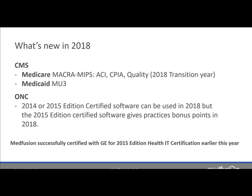Now, MIPFusion has successfully certified with GE for the 2015 edition HIT certification earlier this year. So you can be assured that as long as you're on the right version of CPS and the right version of the MIPFusion integration, you will be using the 2015 edition certified software in 2018.